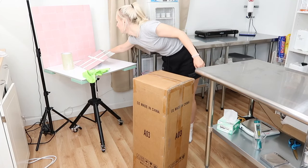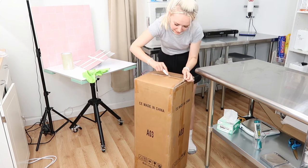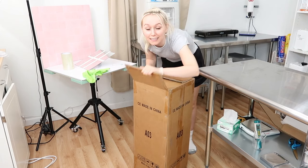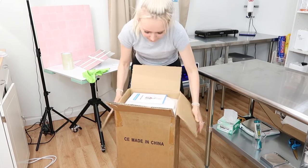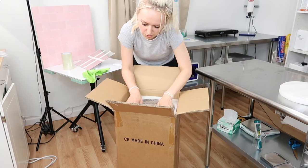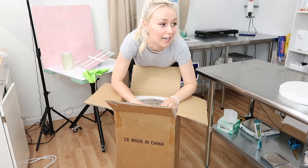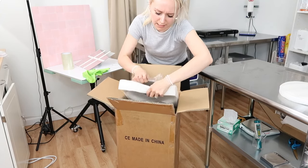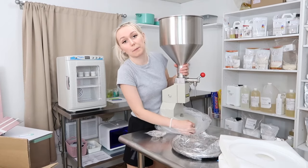Now it's time to move on to the very last thing I have to open. I literally have had this for weeks, and I've been waiting to open it on camera. Finally, it's the moment we've all been waiting for. Tara's been needing one of these for years, but why does she decide to get one now when she doesn't have a business anymore? I don't know the answer to that. I don't have room for it. Actually, I'll find room for it. I have enough space now. It's a filling machine. I should have bought it forever ago.